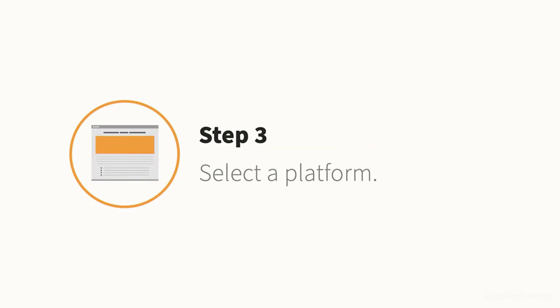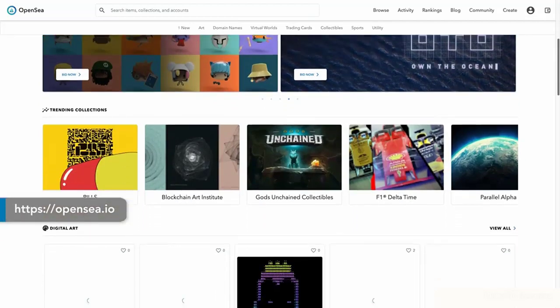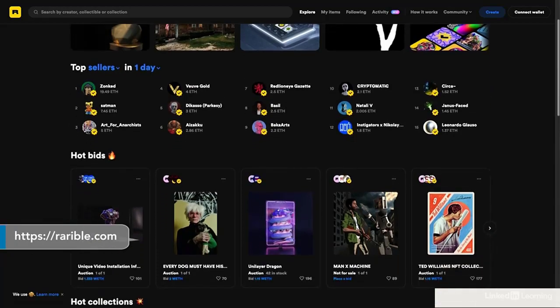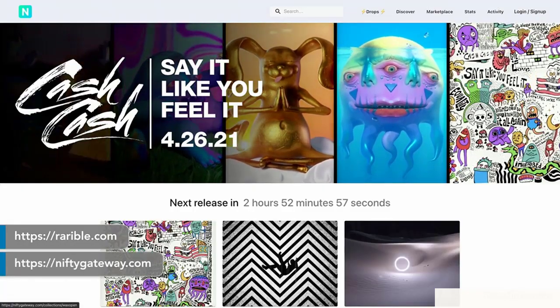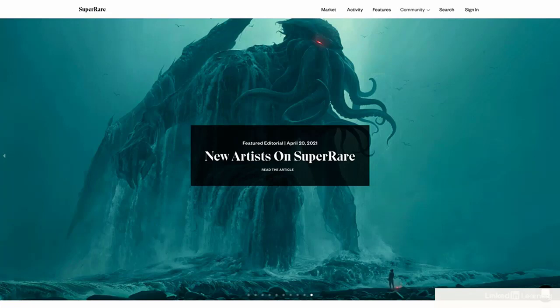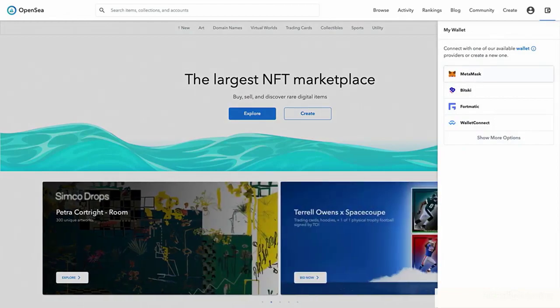The third step is about selecting a platform to buy and sell NFTs. One criteria for your selection will be the types of items that you have the most interest in. Like any industry, there are NFT platforms that attract particular communities. Popular platforms that support a variety of NFTs include OpenSea, Rarible, Nifty Gateway, and SuperRare. No doubt, platforms will come and go as time passes. Consider that a potential risk in the short term. For this example, I will choose OpenSea.